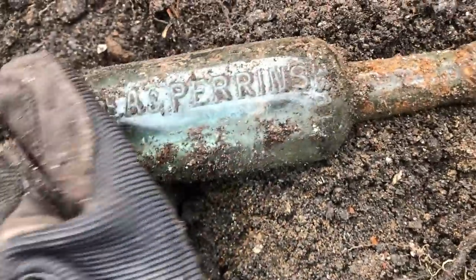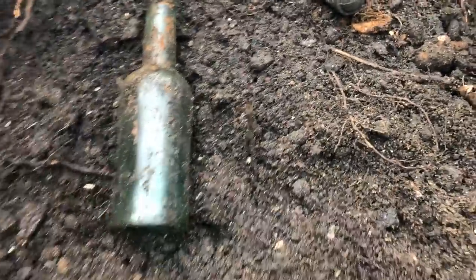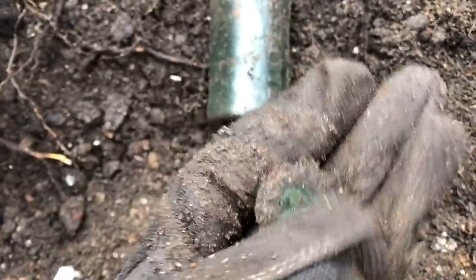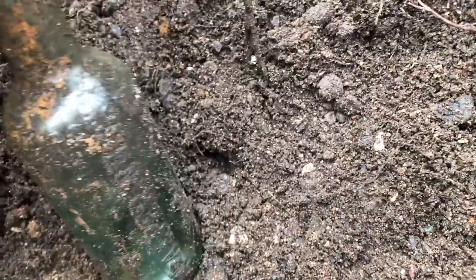Just dug out a Liam Perrins. There it is. As I pulled it out, there was a thing flying through the air. And I think it had the stopper in as well, so I think that's my first glass bottle stopper that I found. There we go, complete with stopper. It's not too bad.